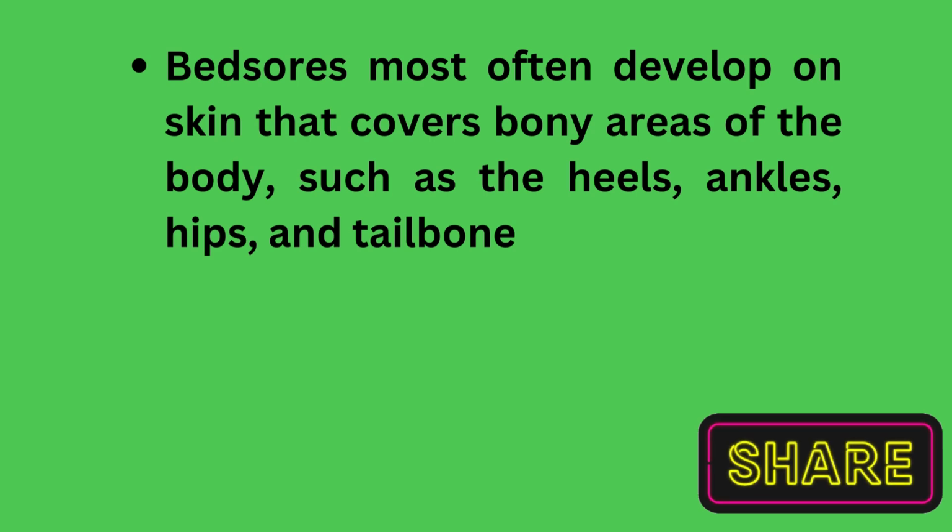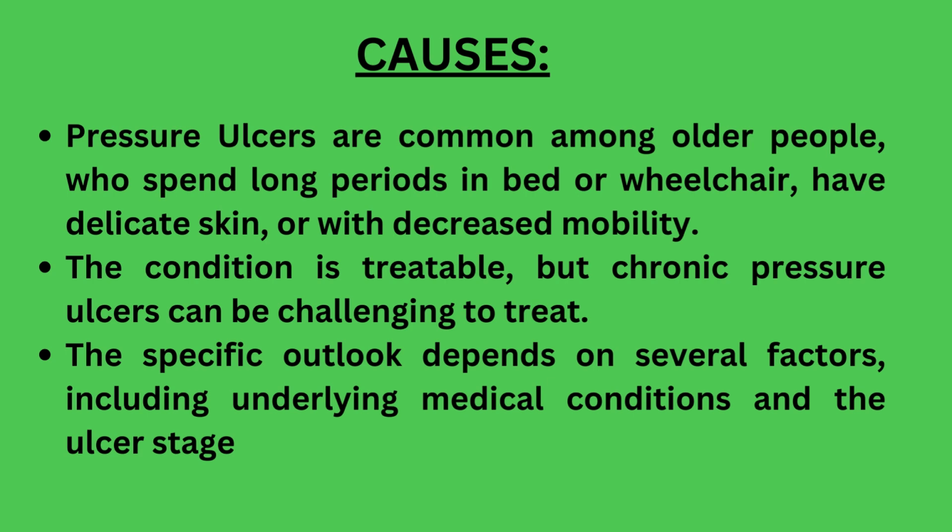Wet sores most often develop on the skin that covers bony areas of the body such as the heels, ankles, hips as well as the tailbone, which is directly in contact with the hard surface. Pressure ulcers are commonly seen among older people who spend long periods in bed or a wheelchair, who also have delicate skin or decreased mobility, who are not mobile for a longer duration.